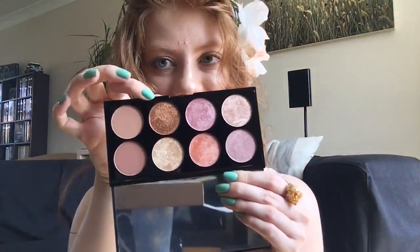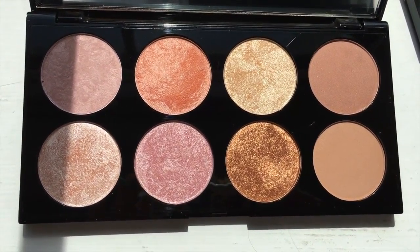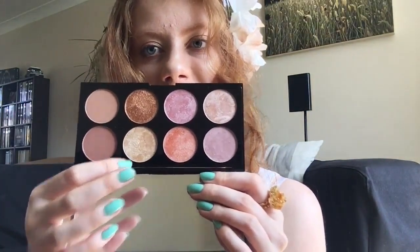This one I'm not too sure. It seems a lot more bronzy, even for a bronzer, if that makes any sort of sense. I will probably use that more as an eyeshadow. But these two seem to be matte, whereas in this one you don't have any matte shades. And then I would say this one's probably a highlighter, and then these are the blushes themselves. Again, that one's probably a highlighter as well. So I will now go away and swatch these.